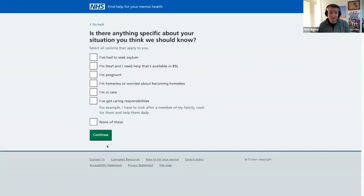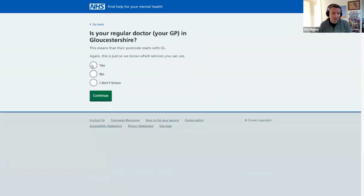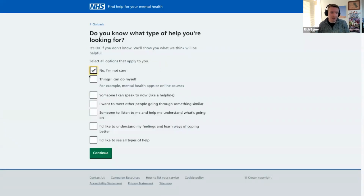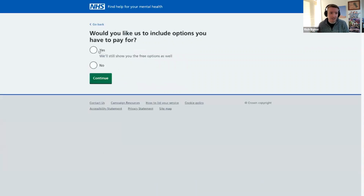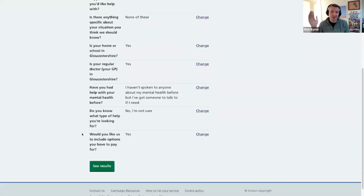Every one of these questions, and every answer in there, had to be signed off to make sure that it was not triggering, and correct and accurate. We have to check certain things like, are you in Gloucestershire with your school? Is your GP in Gloucester? Because some services are only available to people who actually live or attend school in Gloucestershire. Certain questions might lead down different routes depending on what you've answered as well. And it's nothing groundbreaking. It's something you will have seen a lot if you've ever used a wizard or filled in a questionnaire online, especially on a Gov website.